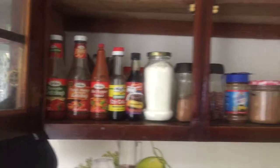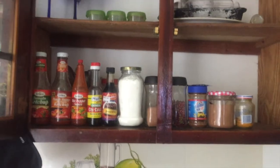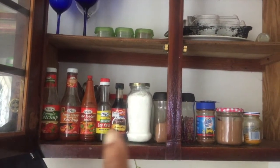On the other side of my cupboard, this is where I keep all my sauces and condiments. These are also ready-to-use items that I use every day. You can see ketchup, pepper, soy sauce, browning, that kind of stuff for prepping meat or eating hot dogs, or for the kids, that kind of way.